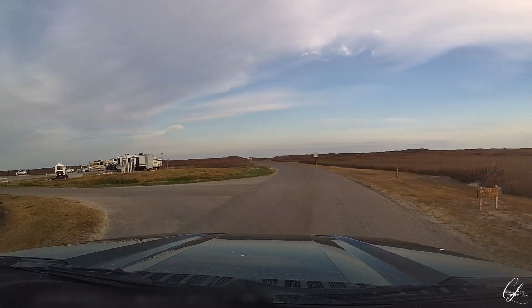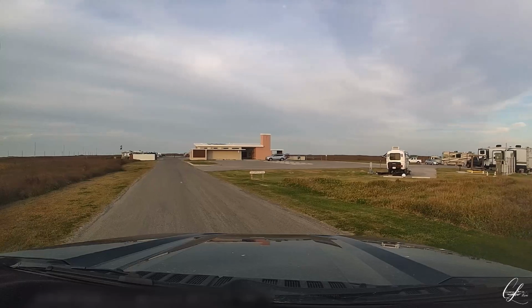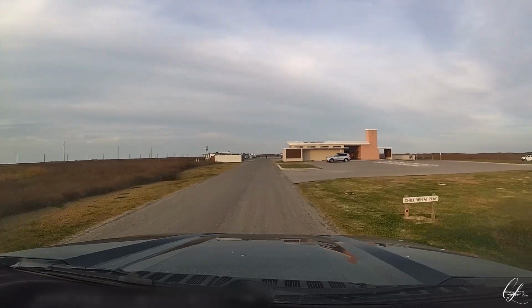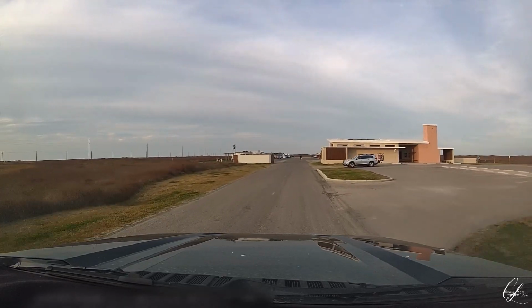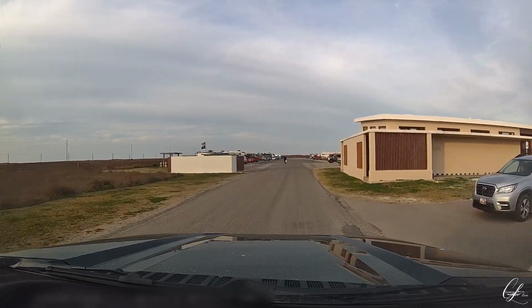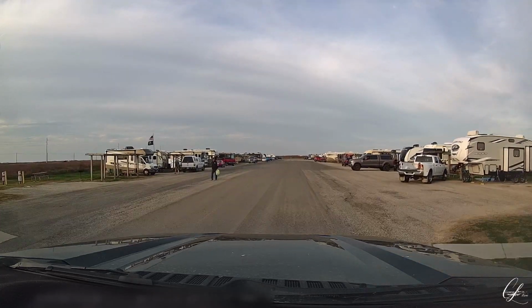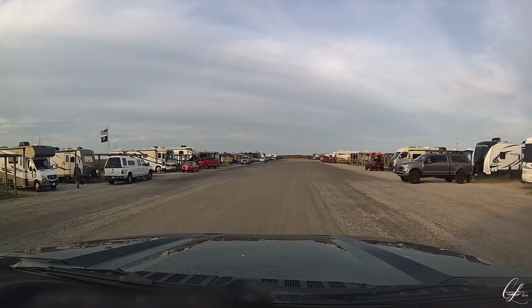As we make the left, you'll see campers, RVs. Those belong to the rangers and the campground personnel. The building on the right is the bathhouse and the public restrooms. This is the entrance to the campground. As you can see, the campground is basically a big parking lot.